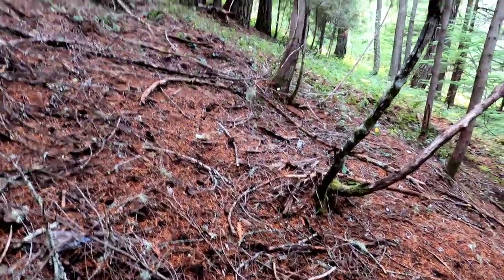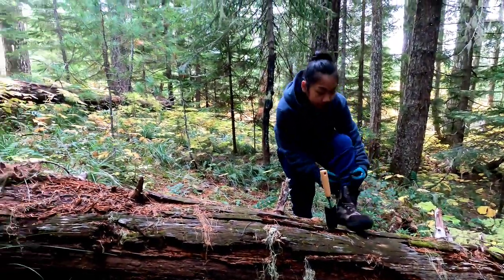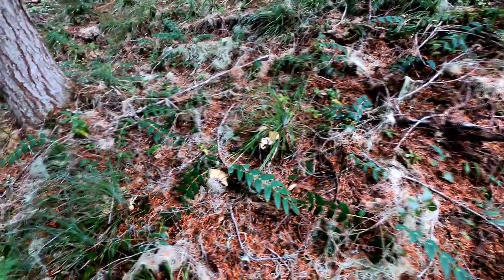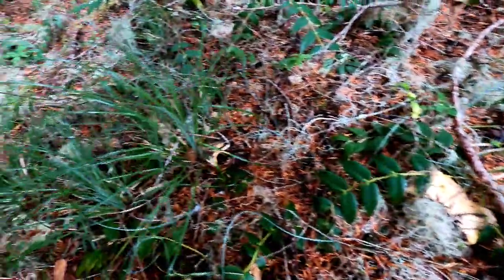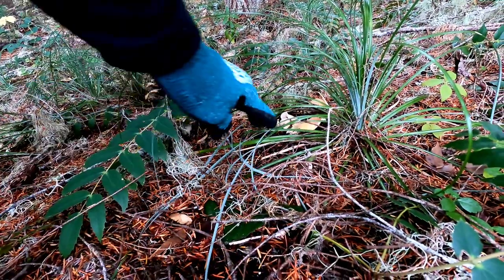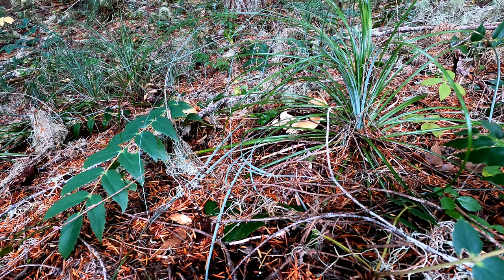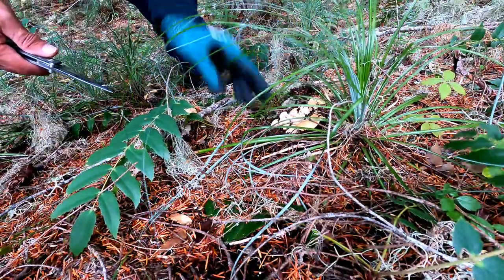Okay. Let's walk over here. We'll keep walking up. There's a patch right here. There's a patch. One right here, right there, there, and there. White Chanterelle.